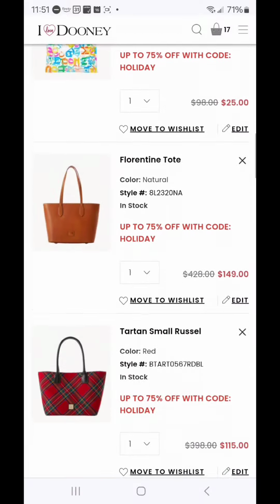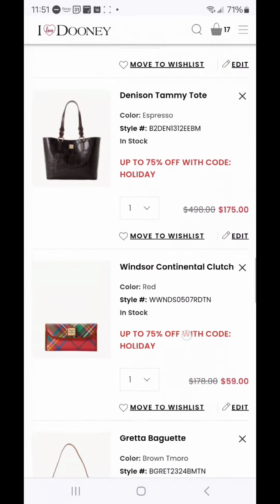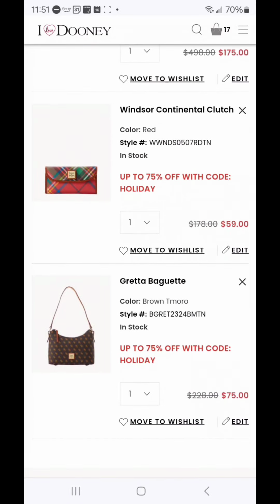We should be getting pretty close to the end of this list of 17. And it looks like we have two more. It's the Windsor Continental Clutch. I find myself going back looking at the Continental Clutch now that I have a better organization system for my work receipts, my travel receipts. So I think that this upcoming year, I may venture back and try the Continental Clutch again. I've already done so with the Slim wallet and I've been very pleased because it didn't have all the extra receipts hanging out of it.